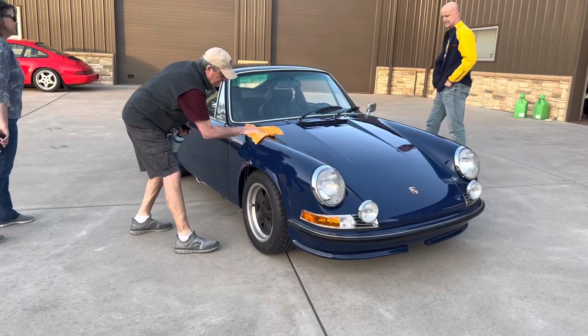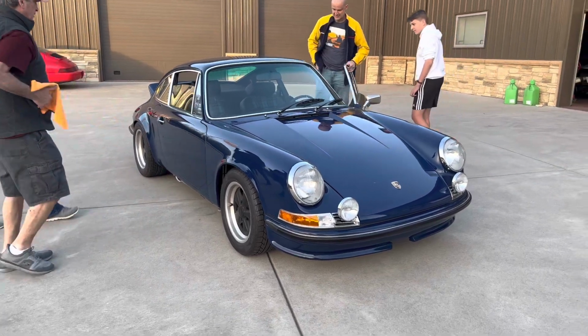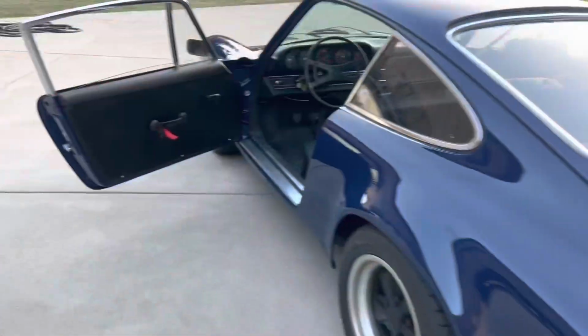Well, hey, even though we didn't come back with the car today, anytime you can spend the day on the road with a good friend, that's just a win in my book.